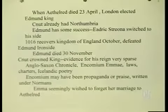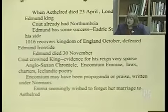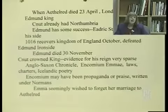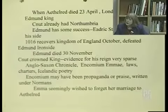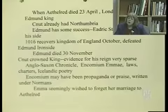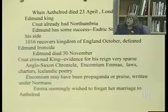The evidence for his reign is, in fact, very sparse. We've looked at some of it, the Anglo-Saxon Chronicle, the Encomium Emmae Reginae. He did issue a code of laws. He issued a few charters and a few letters. Also Icelandic poetry. There's some poetry that we can draw on to look at Canute.